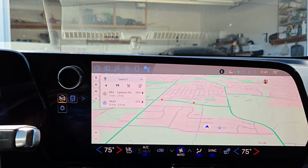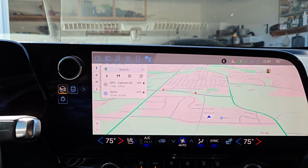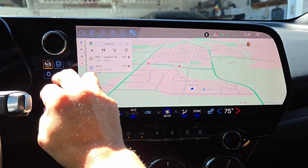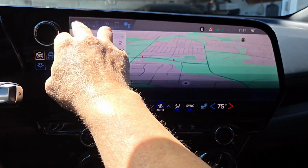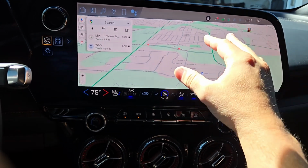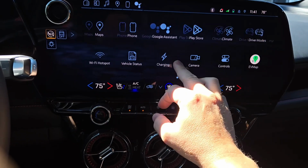So yeah, it's pretty good. I like it. I'll have more videos showing more of what you can do. So, there's shortcuts over here for like universal remotes and other stuff, but I just wanted to focus on the Google aspect of this. So Google operating system.